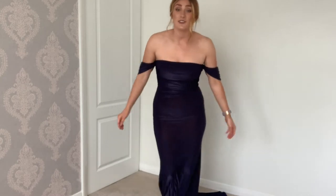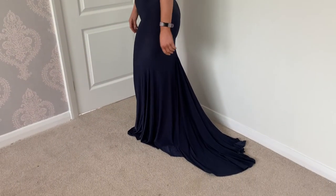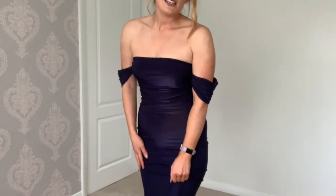Now, it was only £30, and I just think for £30, you could take this and get another lining put in it. Yeah, I just absolutely love this dress. Just the price of it as well. It's just how see-through it is and if that would be an issue. But I love the material.